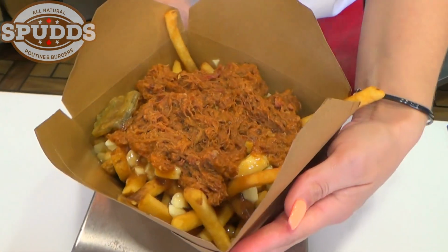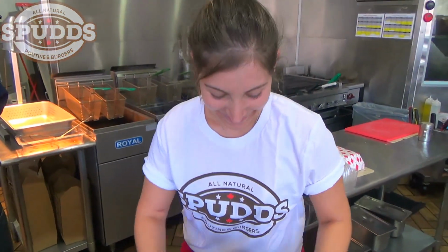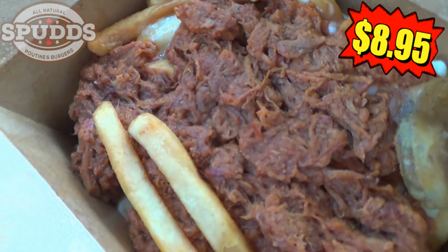Look how ridiculously awesome that is. Porky's Poutine over here at Spudds. Awesome, Jessica. Thank you. Of course. Thank you. All right, let's get one more up close and personal look before we dive into this, guys.